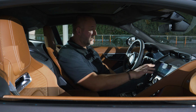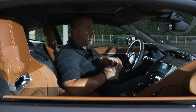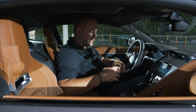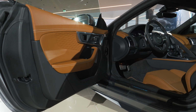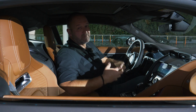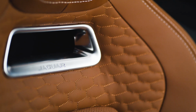On top you find a 10-inch screen as a touchscreen for the Touch Pro infotainment system with all the new technology on board, and of course it now features Apple CarPlay and Android Auto. And to give the car a bit more of a Jaguar feeling, you find very nice stitching on the door panels or on the seats, depending on the trim level or the engine you buy. And to make it a real Jag, you find the jumping Jaguar on the headrest as well.